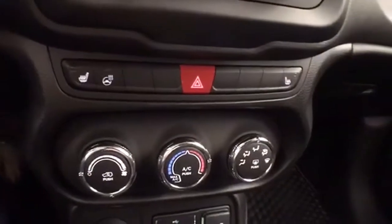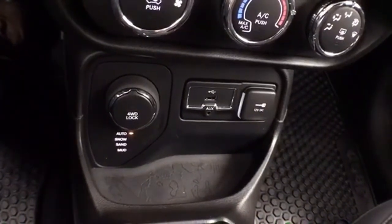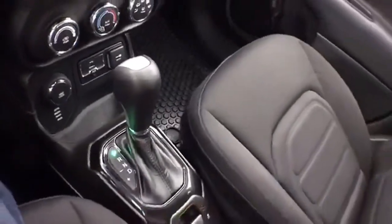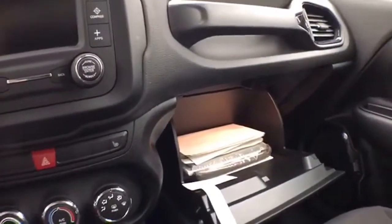Heated seats as well as heated steering wheel. Great for those cold winter days. Heating and air conditioning. And 4-wheel drive gives you the greatest capability no matter what the surface. 9-speed automatic transmission with manual shift capability. Plenty of storage in the armrest, and a spacious glove box with all the owner's material.